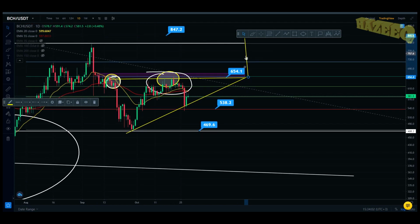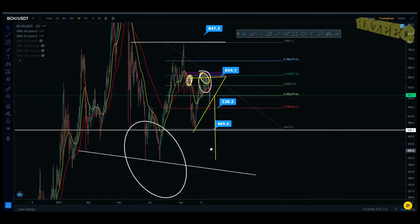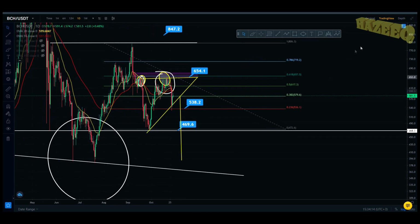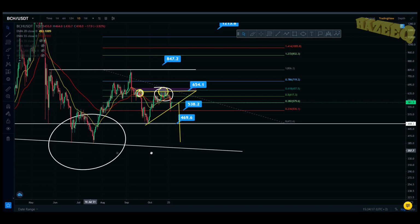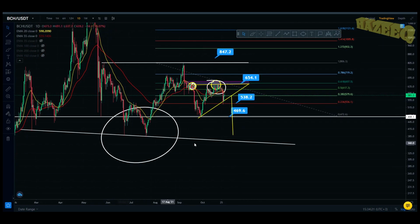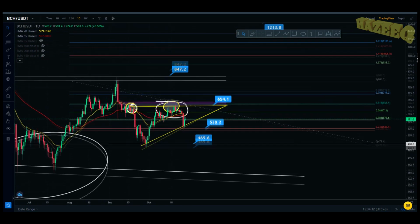And if you start breaking down, let's say you break down somewhere over here. Let's see where that puts us. That is putting us at $390. And I don't know if we're going to go that low, right? If we start going that low and we start losing this multi-month support trend line over here, the white one, then that could be your potential bear market for Bitcoin Cash. But I don't know what's going to happen. I can't stress that enough, guys.